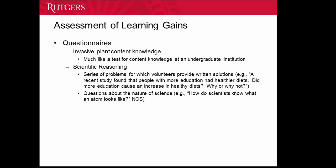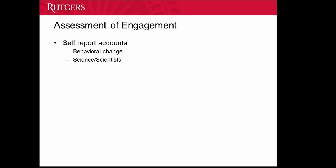We'd ask people about invasive plant content knowledge, and then they got a series of problems that they could apply some level of scientific reasoning to. And then we also looked at elements of what's called the nature of science, or NOS. Typical question being, how do scientists know what the atom looks like? So just trying to understand people's broader inferences about the process of science.